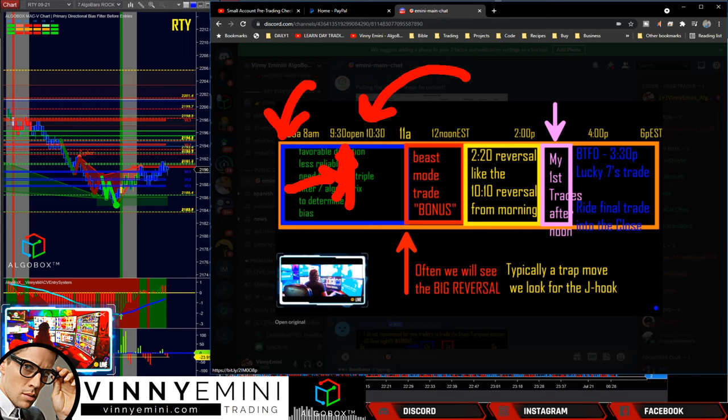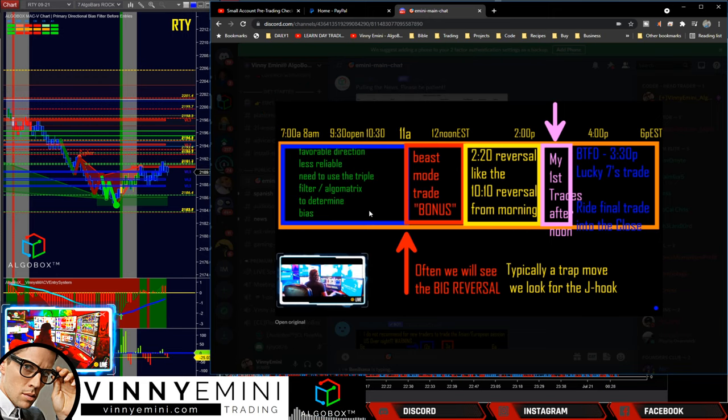Again, futures markets are open 23 hours, 5 days. So again, great opportunities to trade in the morning if you're up for it. But that event right there is something that you need to prepare for. But if you're in the afternoon, 2 o'clock, you've got events that can occur right there at 2 o'clock, whether it's FOMC, or at the end of the day, the final 10 minutes, you've got the lucky sevens, all those things that you learn in our system.